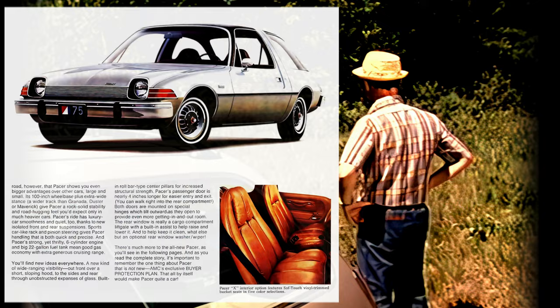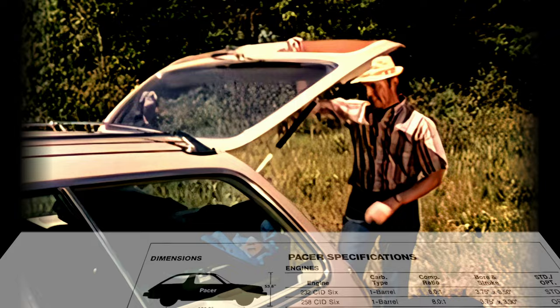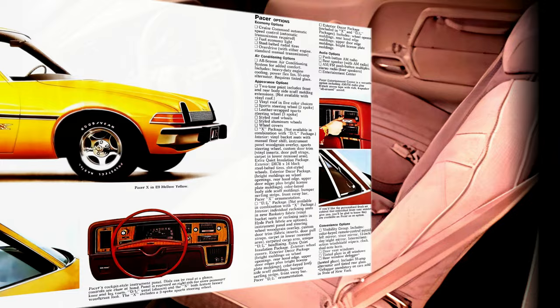AMC had been diligent in striving to meet pending federal safety regulations. These efforts resulted in over 900 pounds of additional weight as compared to Pacer's original design. While these government safety regulations added significantly to overall curb weight, these same regulations conflicted with other government regulations to reduce fuel consumption. To distract from less than ideal fuel economy, Pacer would offer attractive trim packages, such as the Pacer X, that featured vinyl bucket seats, a sport steering wheel, and custom trim.